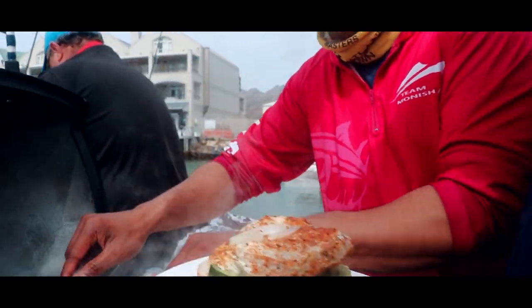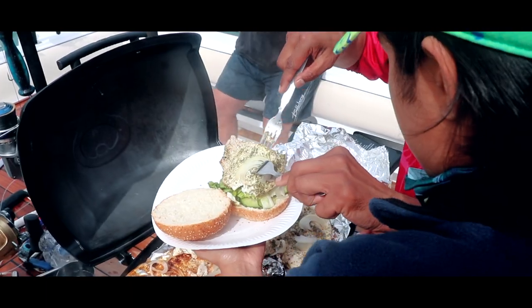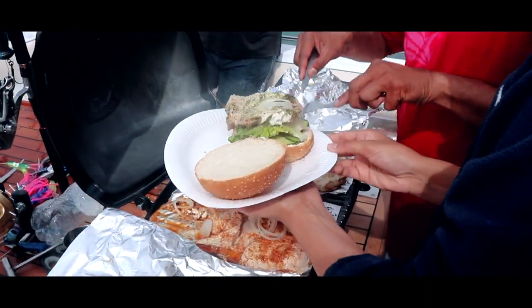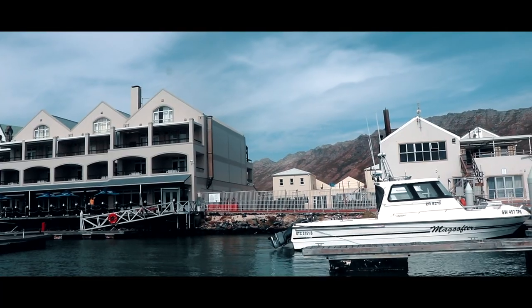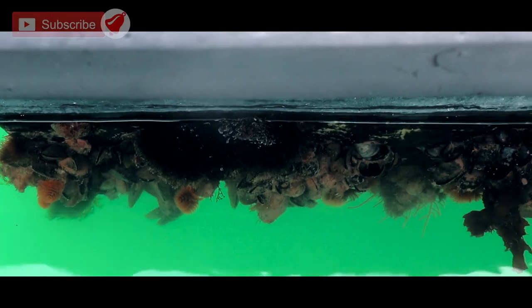For those who haven't experienced tuna fishing in the Western Cape, guys, it's definitely something you should have on your list. There are several very experienced boats and charter operators in the Western Cape. So whenever you do get a chance, make sure you go and experience longfin and yellowfin tuna off Cape Town.